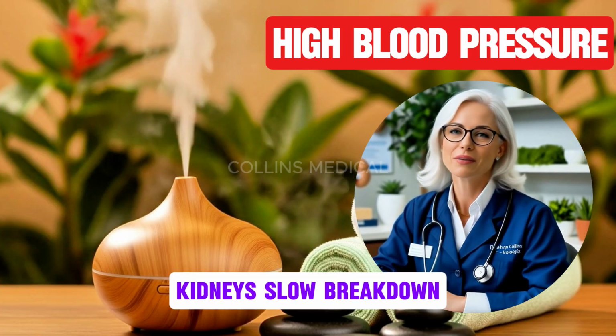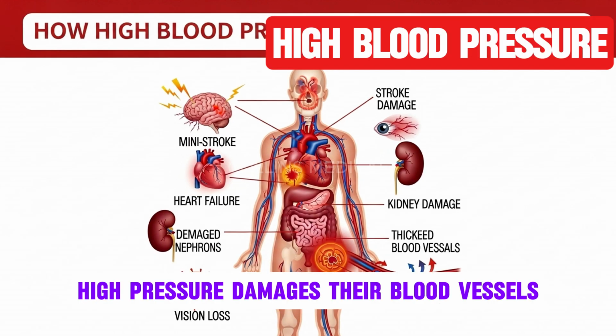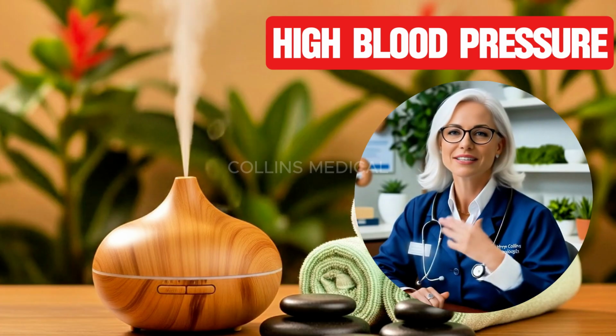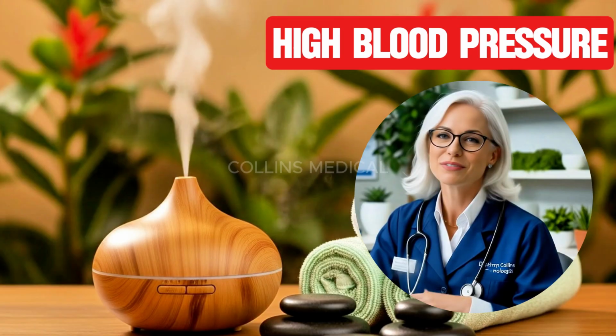Kidneys. Slow breakdown. Your kidneys filter waste from your blood. High pressure damages their blood vessels and filtering units, increasing your risk of chronic kidney disease and kidney failure requiring dialysis. When kidneys fail, your entire system suffers.